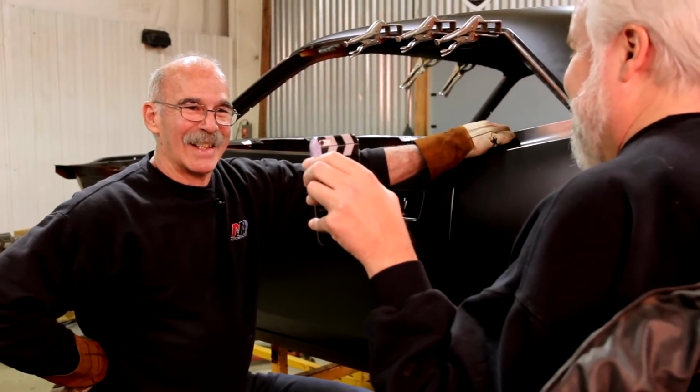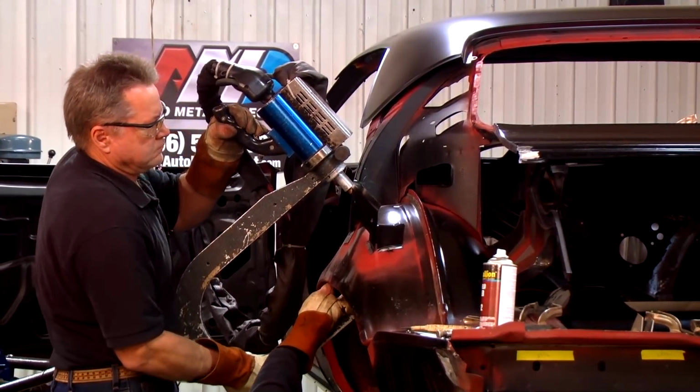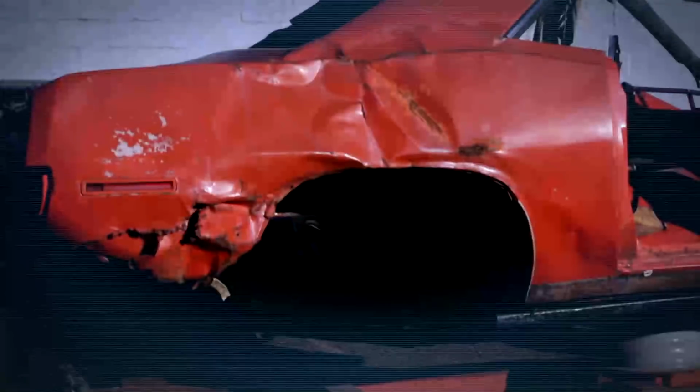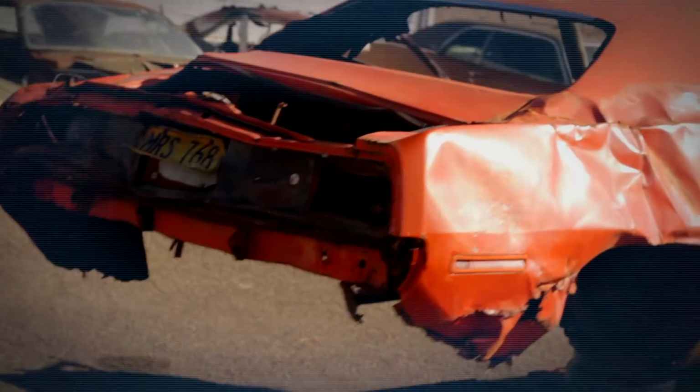Thank you so much. The guys did a phenomenal job on the Phantom Cuda. I could not be happier. They did exactly the way we would do it right here. This car now has its shot at the title again. After 30 years, 3 decades of sitting, being forgotten, ignored, and kicked to the side, it's coming back to Graveyard Cars for its new life to begin.